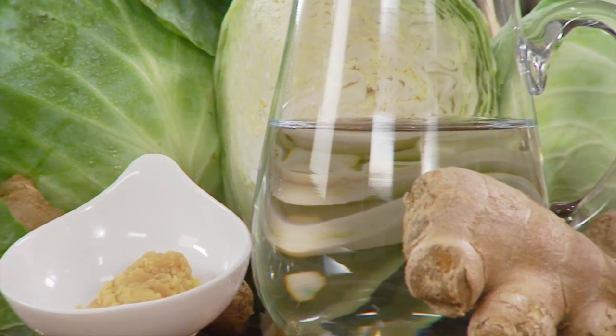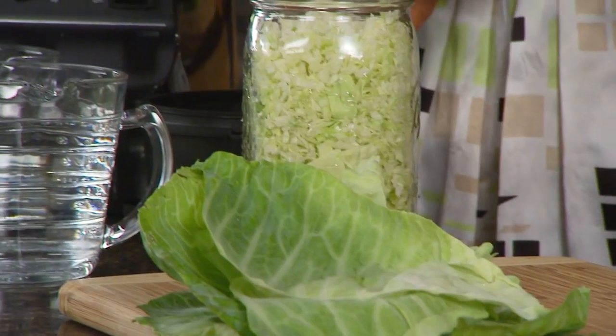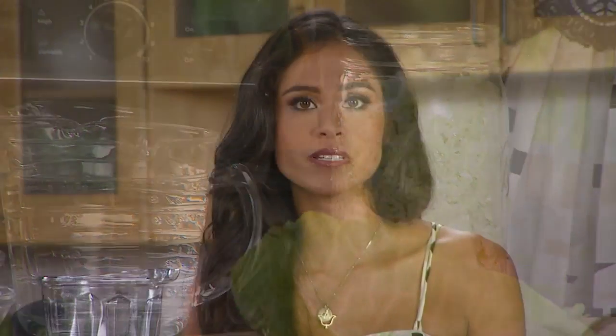Now we're going to make my probiotic and enzyme salad. Besides the glowing green smoothie, this is the most important recipe of the whole Beauty Detox program. I believe it's really important to have a food-based source of probiotics rather than just taking supplements.